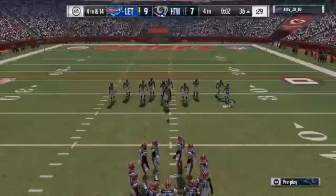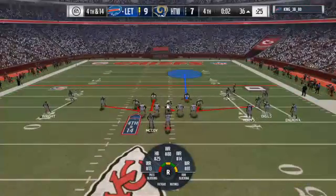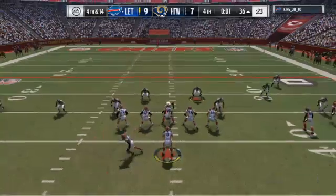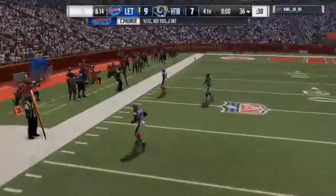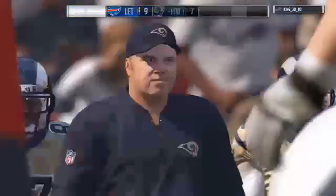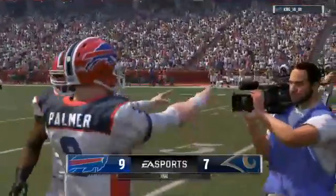And here's a big one now. Trying to hold this lead. They're going to go for it here on 4th down. They're going on 4th down. It's Palmer. And it's incomplete. They're still throwing to the very end. But now this game is over. Down to the final play. That's where we win in this one.